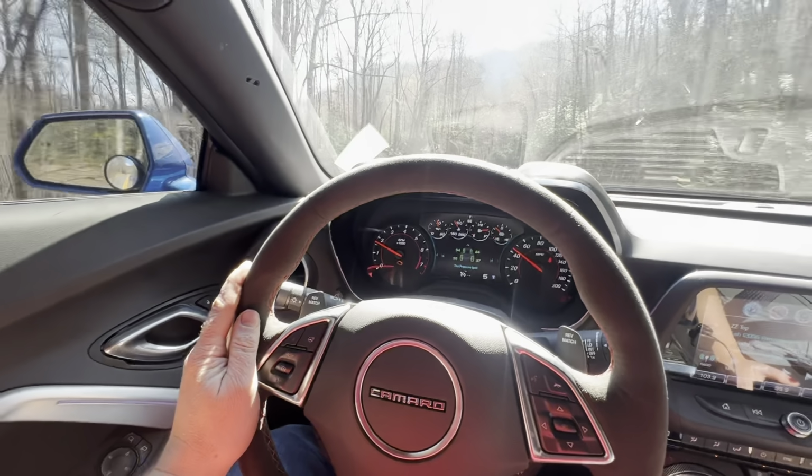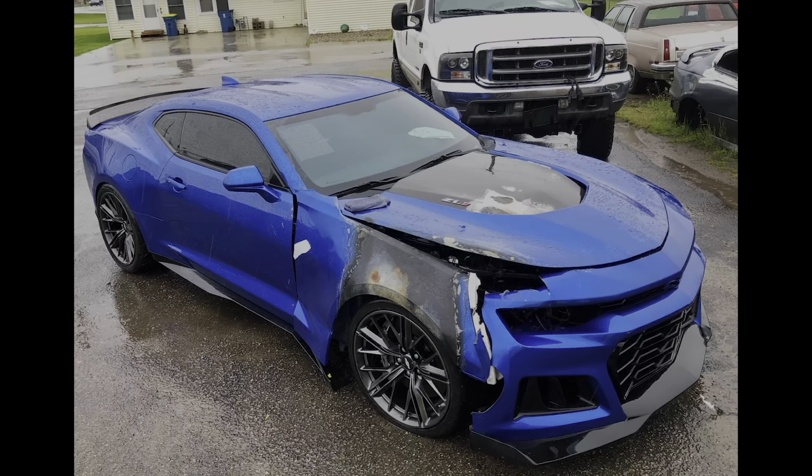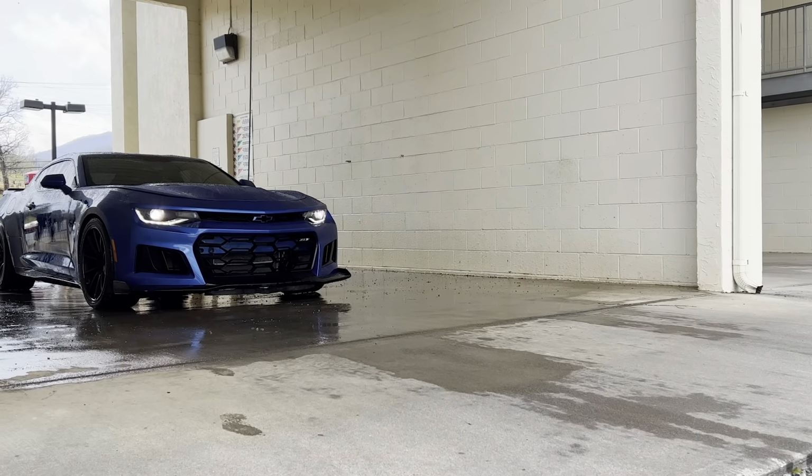We are down in Gatlinburg, Tennessee with the 2017 ZL1 Camaro. This is a Camaro that you guys watched us rebuild a couple years ago now, actually. Had fire damage, something in the engine bay caught on fire, and burnt pretty much the entire front of the thing.